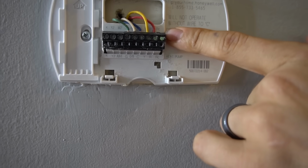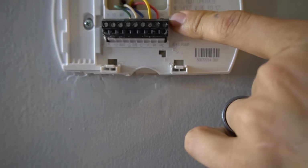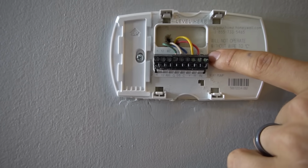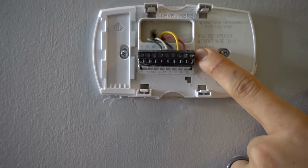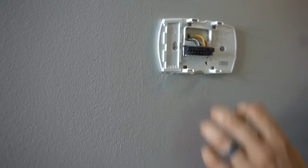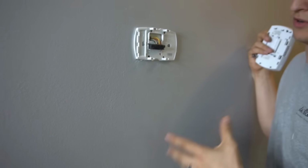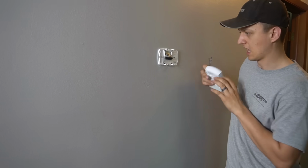You have to have a jumper in between R and RC. Since R is power, if you do not have that jumper in there, your AC will not work. So a lot of times people will put in a new thermostat and they won't put that jumper in there. And they do this when it's furnace season, and by the time AC season comes around, nothing works. If you need further explanation of how this wiring works, you can ask me in the comments below.